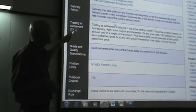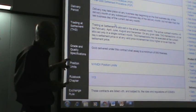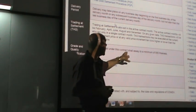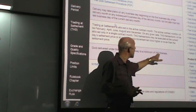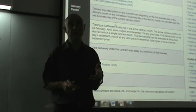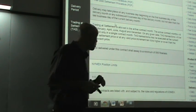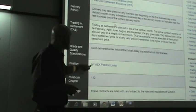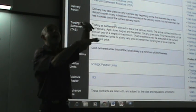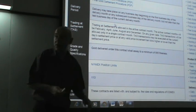Trading at settlement. Trading is allowed in the active contract of the month. These are great quotes, very clear. Gold delivered on this contract shall assay to a minimum of 995 fineness. Typically it's 999, but 995 is the minimum purity of the gold. For positions, you can click on the position limits, and it's going to tell you position limits for everything which is trading. And the rulebook and the listed contracts and all the other things are there.